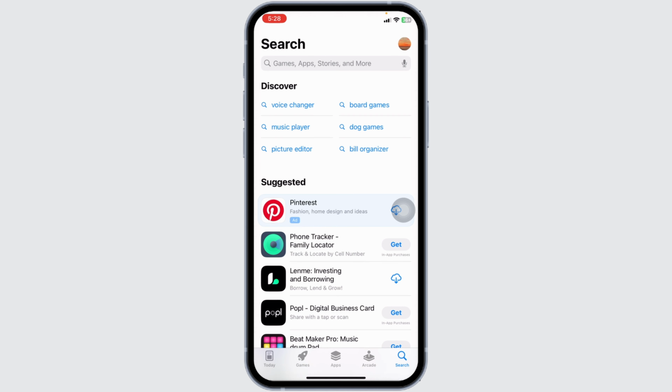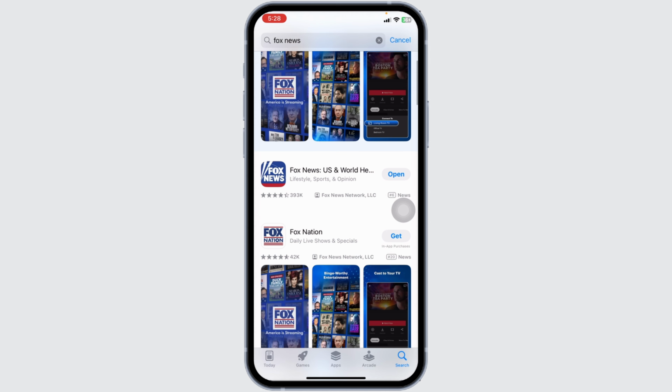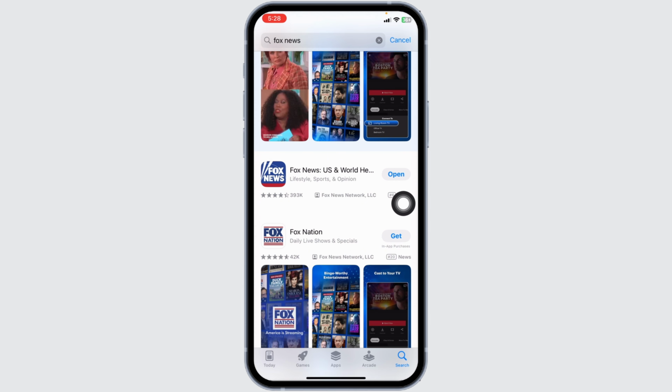For that, launch your Play Store or App Store. Now at the top, you're gonna see the search box. Over there, type in the app name Fox News and then search for it. With that, the app will appear. After the app appears, at the right corner of it, you're gonna see the option of open or update. If you find the option of update over here, just click on it and update the app to its latest version. Then you can check whether your problem has been solved or not.